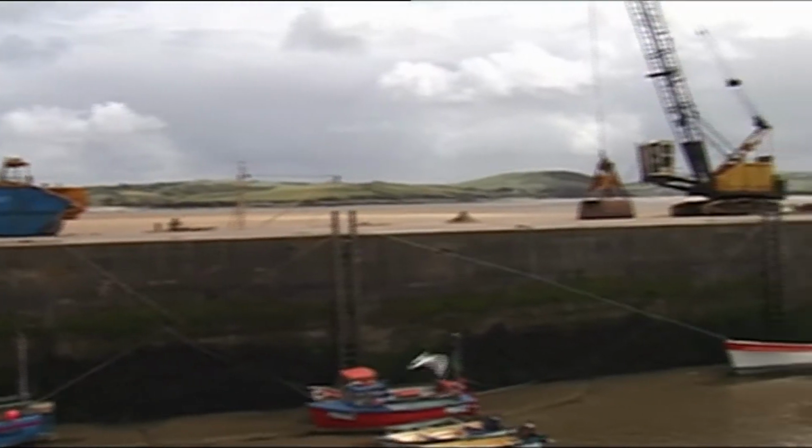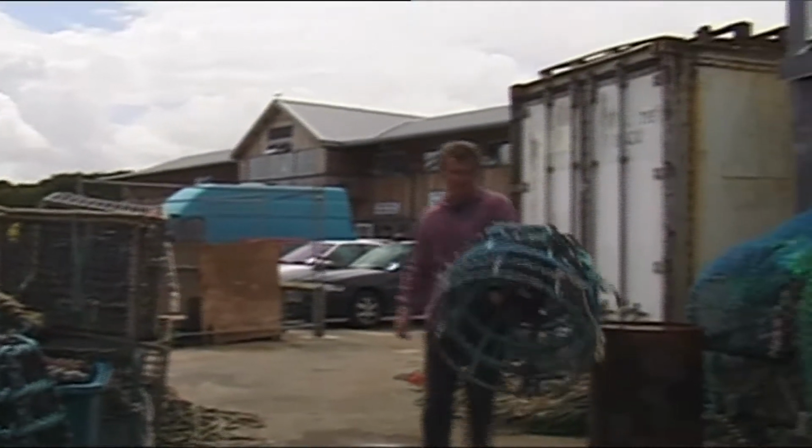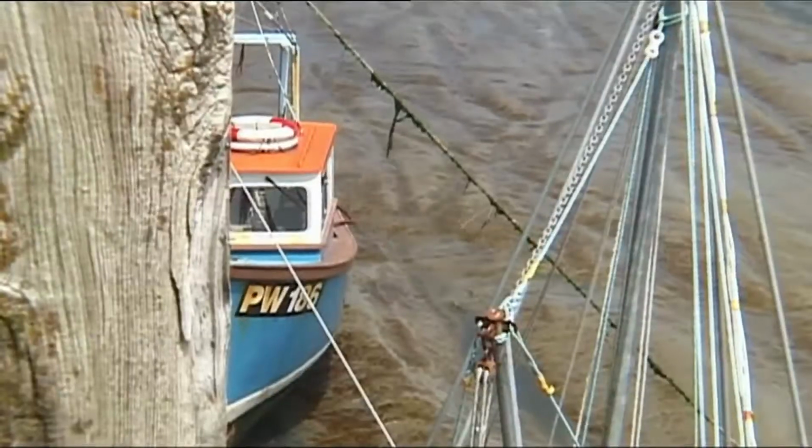I don't take all of this gear home. Some of it I exchange for bait. Right, Mike, I got a couple of pots. I love the job. Mackerel. Ah, that's nice. Yeah.